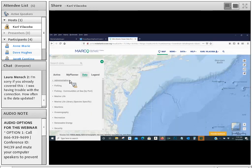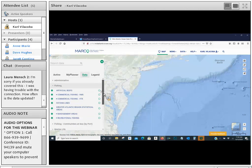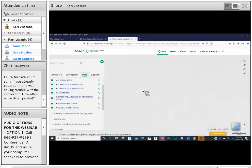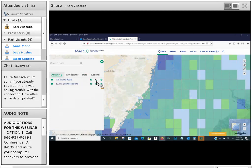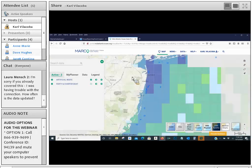This one, I forgot to show some very important stuff here. So for example, I'm just going to make a hypothetical map here. Let's say you wanted to show something like a comparison between recreational fishing, so the party and charter boats, and you wanted to show artificial reefs and get a view of where those two relate to each other off the coast of New Jersey. You want to crank that up. And you wanted to put the physical map there, something like that.